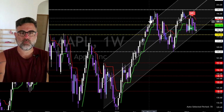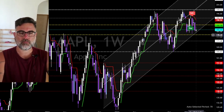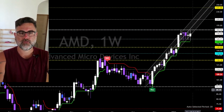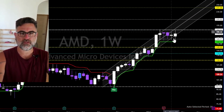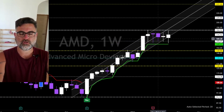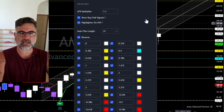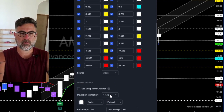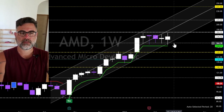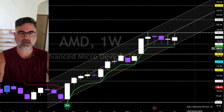Because if we zoom out, we have a weekly, monthly, massive double top scenario on Apple. AMD, 5 weeks of sideways move, doji after doji, 5 weeks of indecision on AMD on the weekly, which means if the market is in an indecision state, we need to sit on our hands and just do nothing.